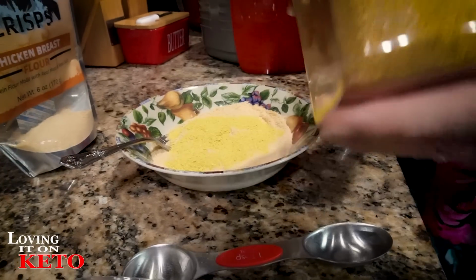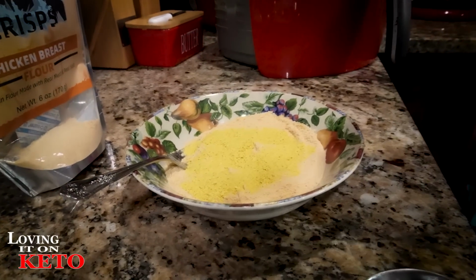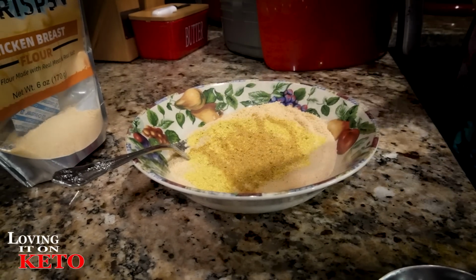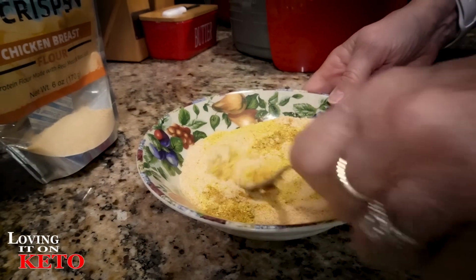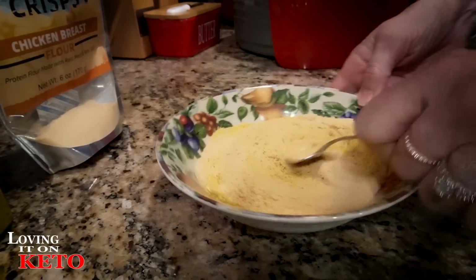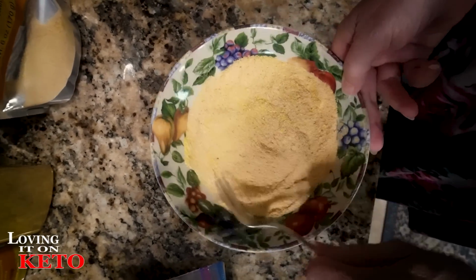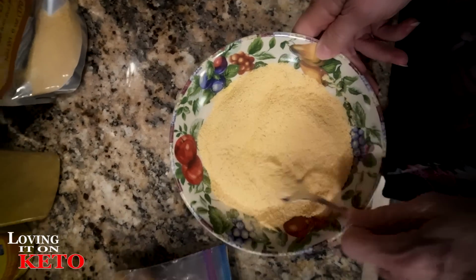Then I'm going to put some organic seasoned salt in it. Just sprinkle some in. I'm going to stir that up, and I'll do as many crispy ones as I can. I took the chicken breast that I was going to cook for Sally. She's got plenty of chicken breast. I took the additional chicken breast and put it in here. So we've got 3 chicken breasts, which should give 6 strips total.